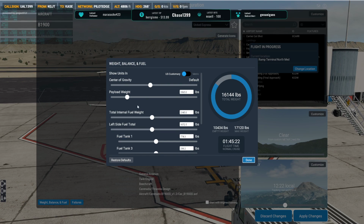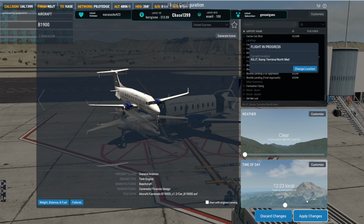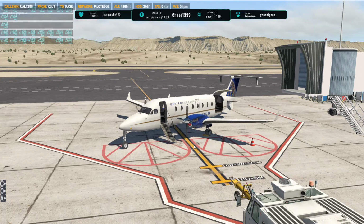So zero fuel weight is 13.6. It's pretty close. The payload on SimBrief was 32, so that's right on the money. So the fuel 2120. We're within our weight and balance. So we are fueled up.